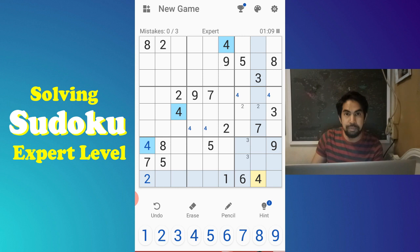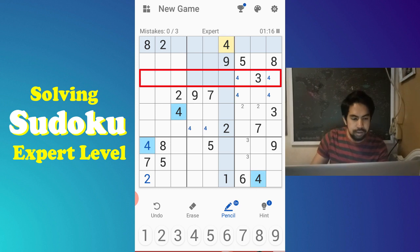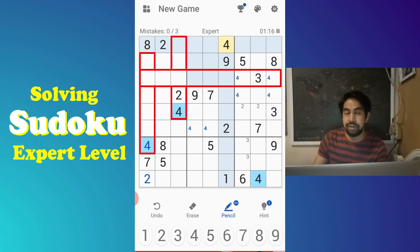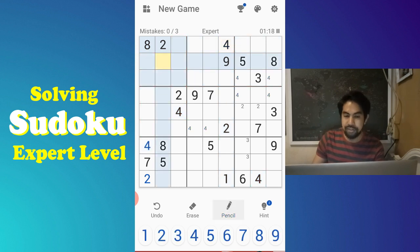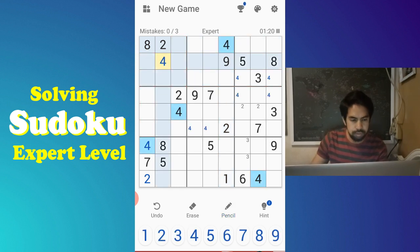Again, look at the top left grid. Since we are sure that this row would already be occupied, and taking into consideration the other intersections, this is the only cell available for number 4.